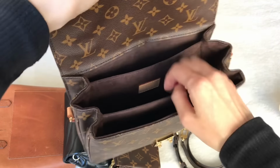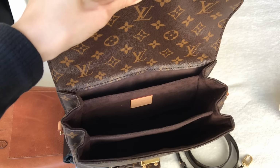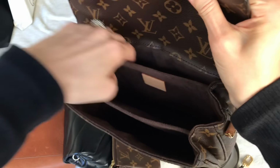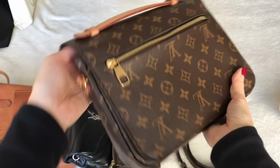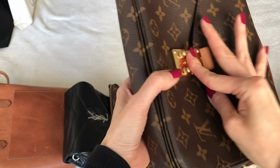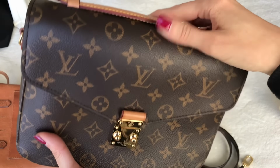So that's what I mean. It's so easily organized and you can see everything. So it just makes it so easy when you're with kids. Like the snacks are here, the wipes are here, the Band-Aids are in the back, or your phone's in the front, or technically I put the phone back here in the zippered compartment. So that's really easy.